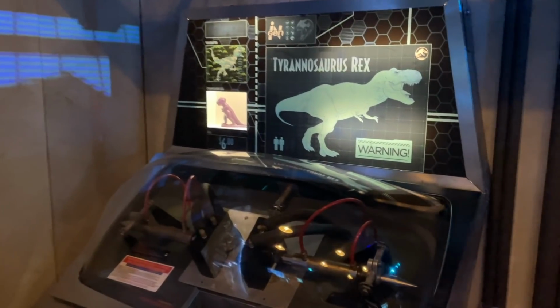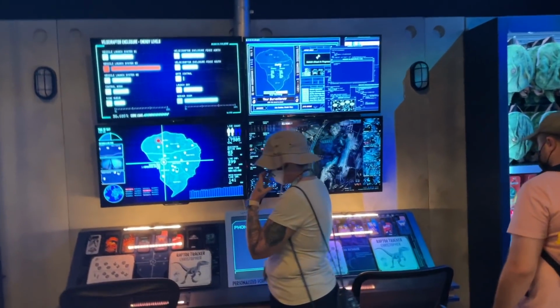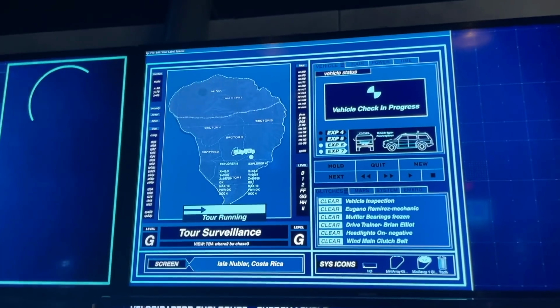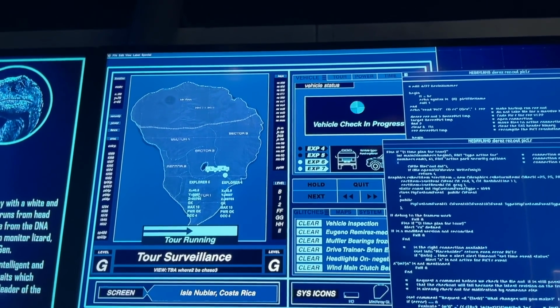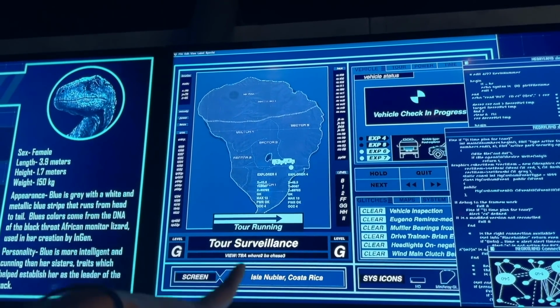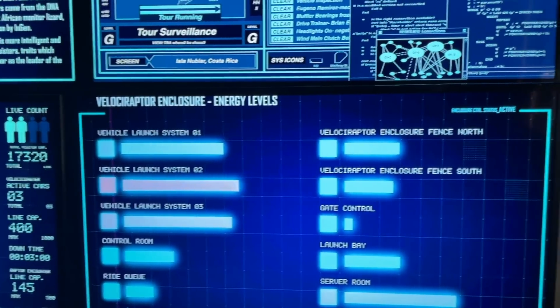You can make your own little Tyrannosaurus Rex, $6. Overall, cool room. You can design and make your own phone cases here as well. Super cool, and honestly, you could stay in here for a while and just look at all these details for the control room. They're running a tour right now. It's very cool, very immersive.